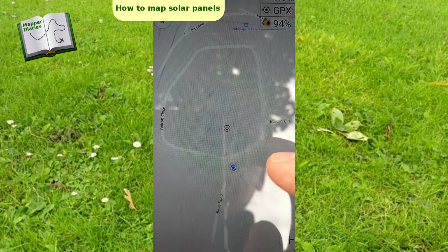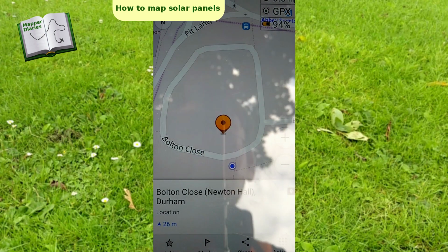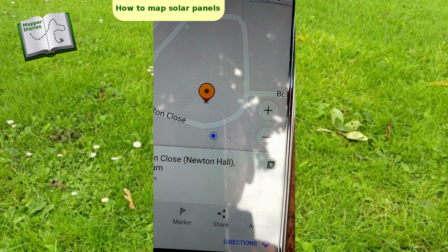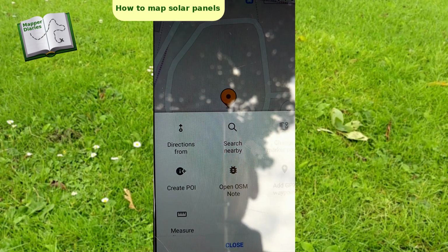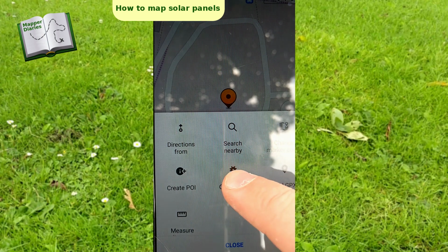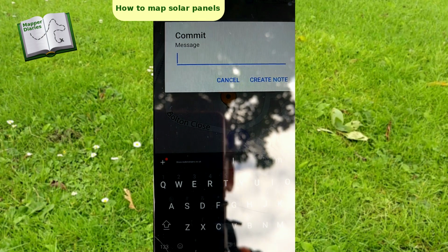And to add it on here, I hold down on the point, which gets me an orange marker. And in the bottom right, I can go actions. Now there's two ways to continue from this point. My favourite method is the OSM note method. So I type that, and it lets me put a message about something that's missing or wrong on the map.